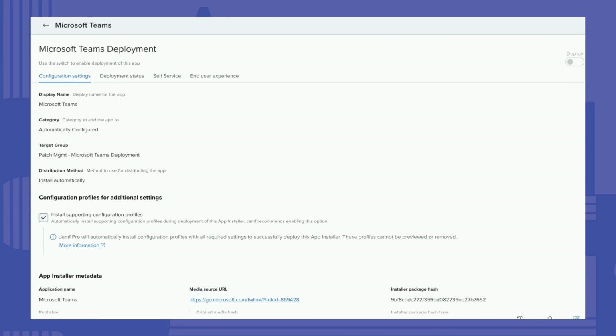And then we're winding up, and that's our actual app installer. You can see we have install supporting configuration profiles checked. You can see it's scoped appropriately. I stick all of our app installers, if we deploy them this way, in an automatically configured category. You can go ahead and just change that as you see fit. But that's where we stick them in case we need to review and you say, oh, okay, this is how this wound up here.